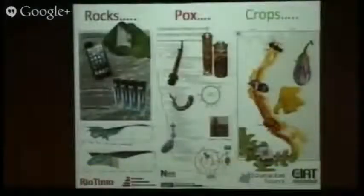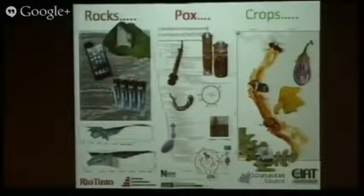But mostly what I want to talk about is what types of data we'll be generating, what types of data we will be working with in these projects, and also what our informatics needs will be for these projects. POX is Emerging and Neglected Diseases, and CROPS is looking at crop and pest wild relatives. Now, to encapsulate these, the lead of ROCS is Richard Harrington, lead of POX is Tim Littlewood, and I, with other people, are leading the CROPS project.